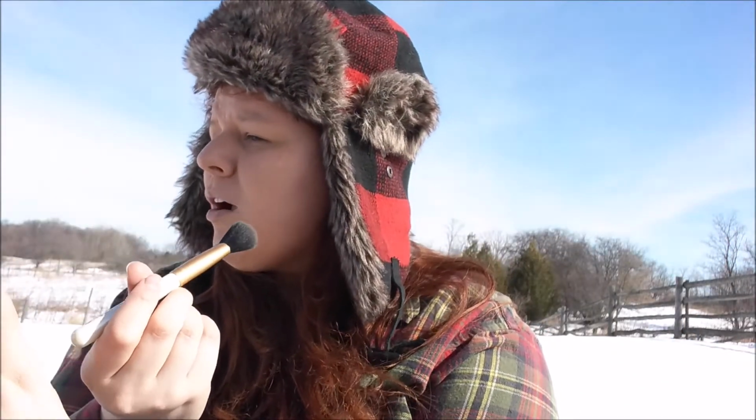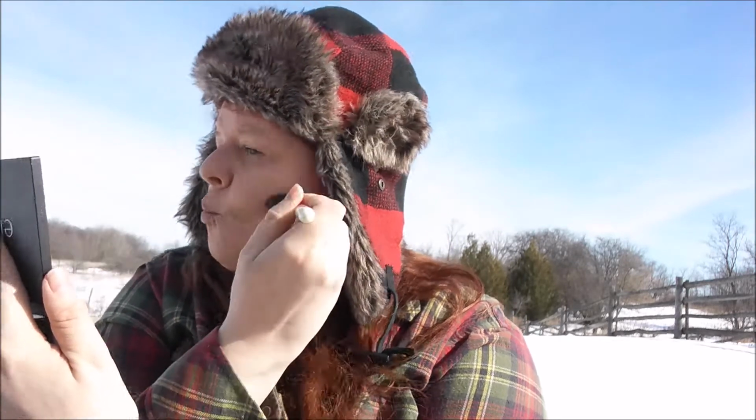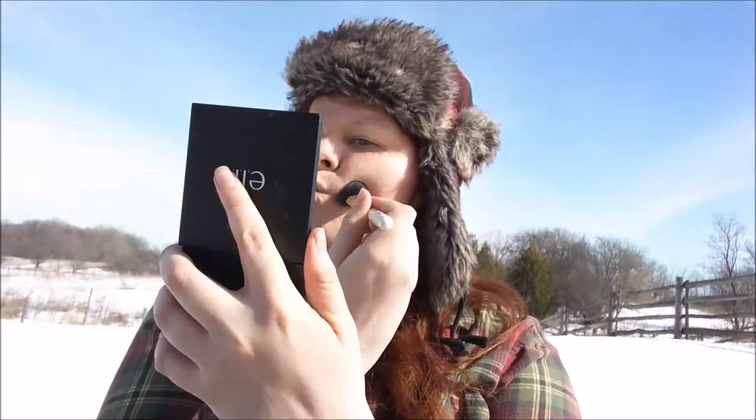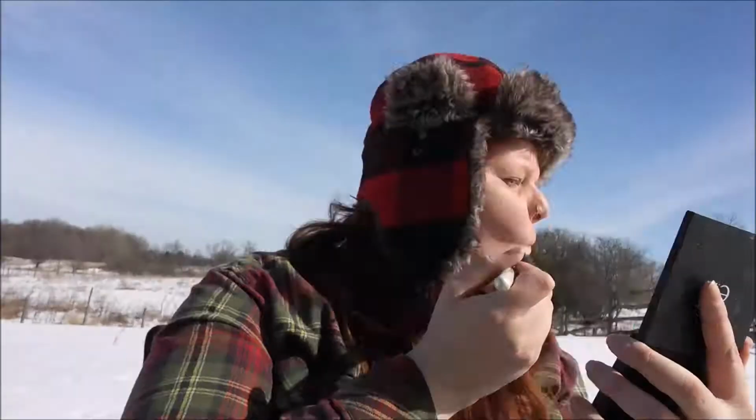All right, y'all ever heard of hat hair? I'm about to have hat makeup, hat face. My makeup's gonna stop about here because of this damn hat, but it's cold.